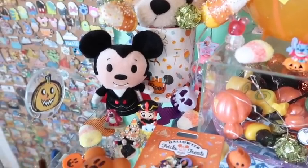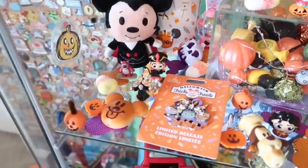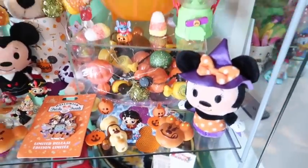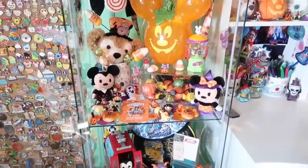Here we also have some itty bitties, little ice cubes, gachapon characters, doorables, super cute little squishy keychains, pins, and I really, really like this shelf. This one actually I think is my favorite so far for all of the Halloween ones.